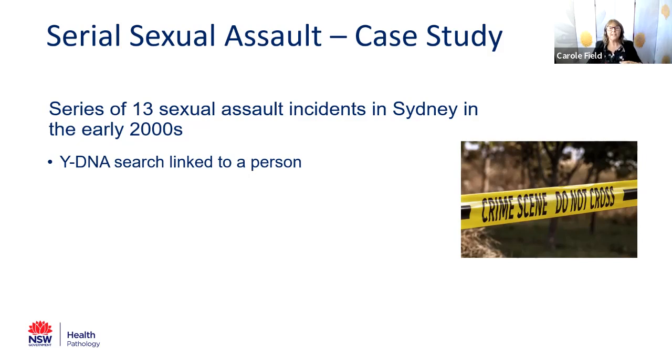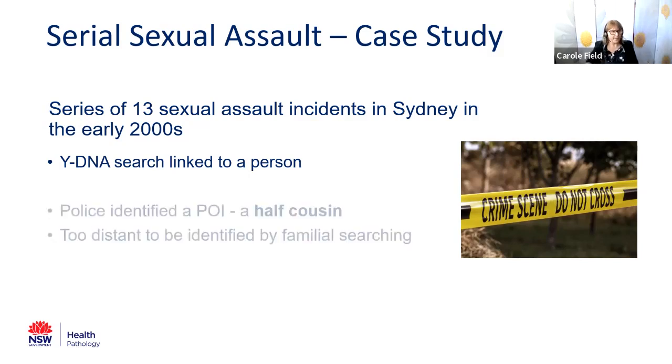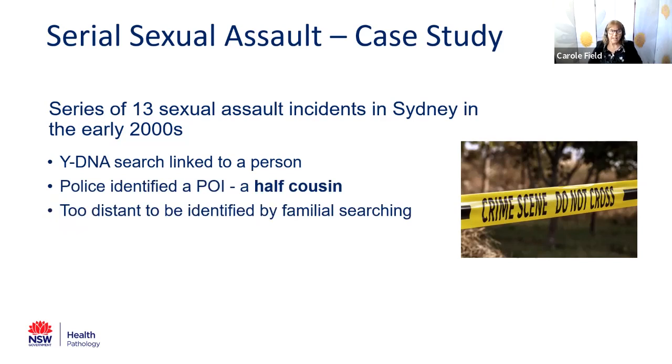Now, when they're investigating, they're going to look into this family. They're going to look at other males within this paternal line, and see if they can find somebody that potentially could fit into this crime. And they found someone, and he ended up being a half cousin of the person that we linked to with the Y-DNA link. A half cousin will not share enough DNA to appear on our candidate list in a familial search. They're just too distant.